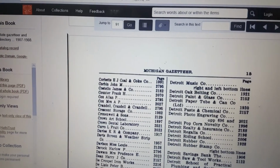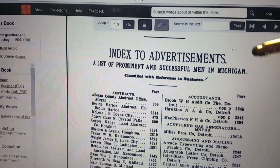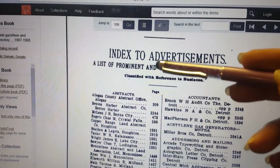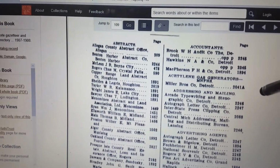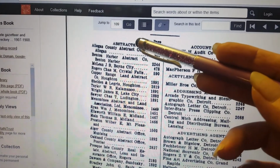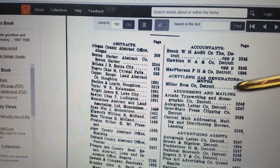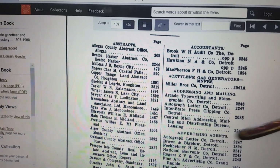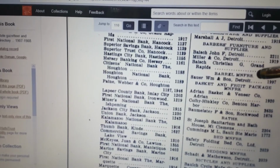Now here we have an index to advertisements, a list of prominent and successful men in Michigan. And this is listed by the occupation or the type of business: accountants, addresses and mailing, advertising agents, barrel manufacturers. You name it, you'll find the type of business in this section.